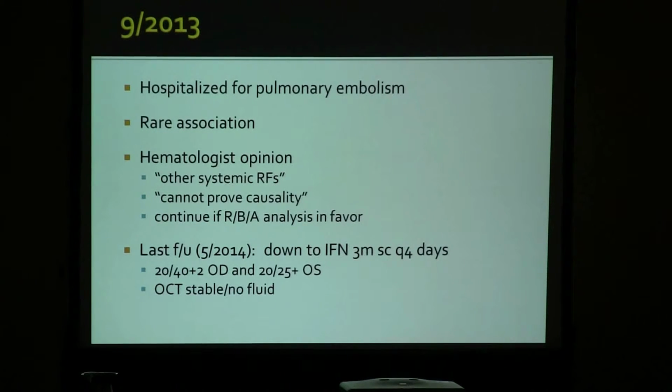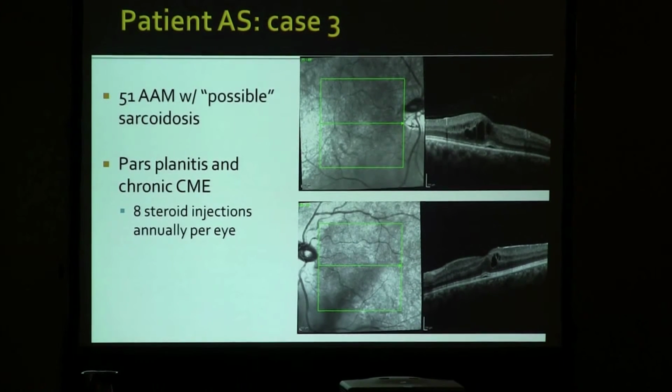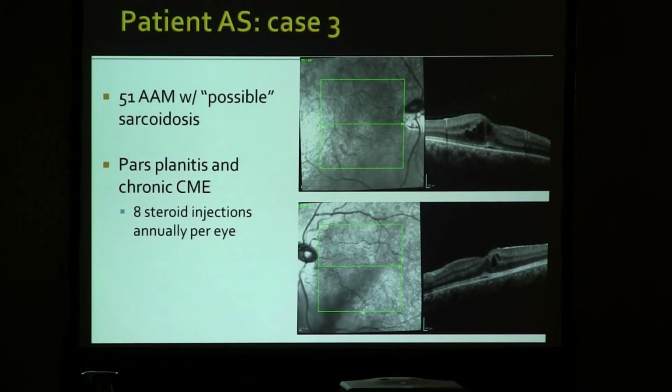And she, again, has done very well. She's down to every 4th day. She has no fluid in her retinas, and her vision has improved. And my last case, a gentleman, 51-year-old African-American, who was receiving 8 injections of steroid per eye per year. That's a lot of therapy.